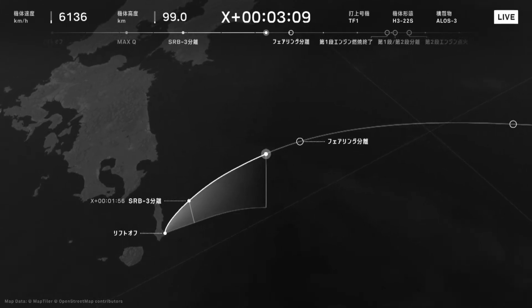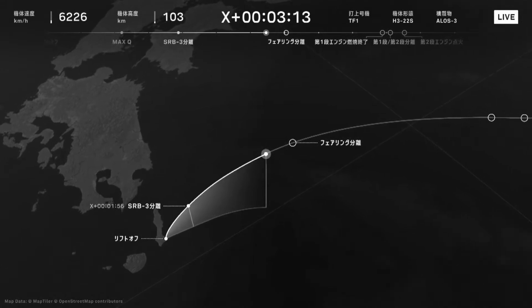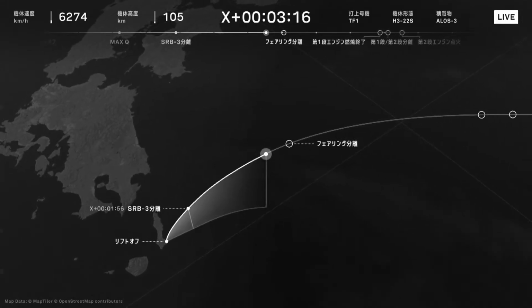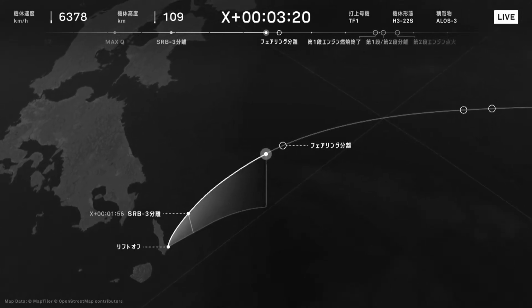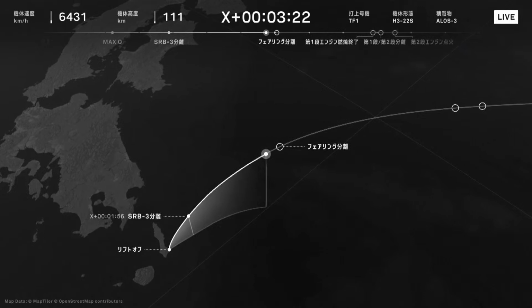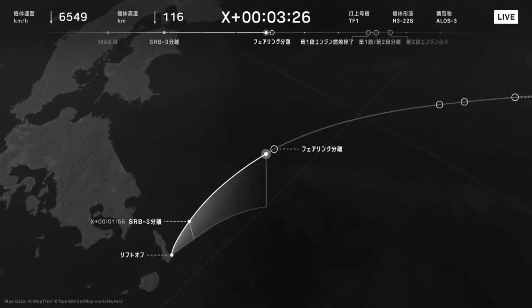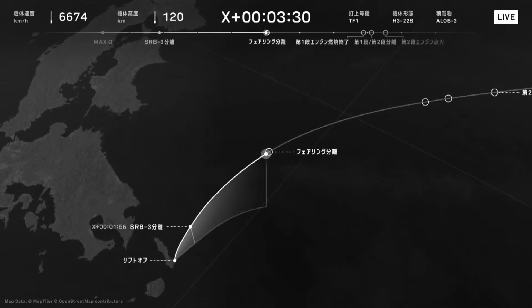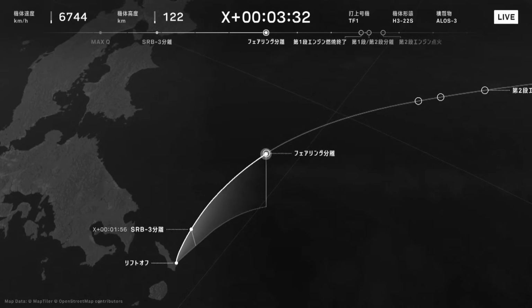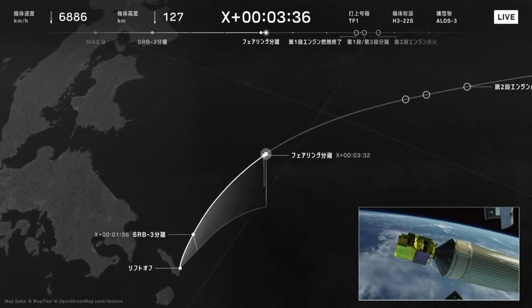So we have been able to see a successful launch of the H3 launch vehicle thus far. And what you are seeing right now is based on the information that we have received from our launch vehicle, replicated in CG, almost real time. It's a flight indicator for public, which we call the FIP.